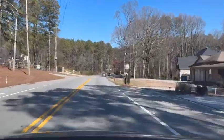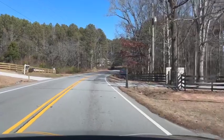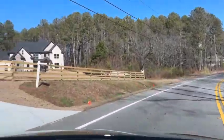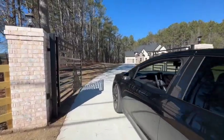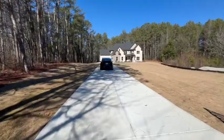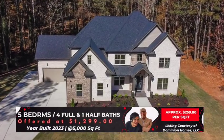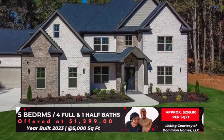Today, we're going to tour this move-in ready luxury new construction home on an estate-sized lot in Lawrenceville. This home has a security gate and a massive driveway with a front and fenced yard. This is a 5-bedroom with 4.5 baths offered at $1,299,000.